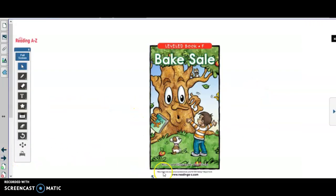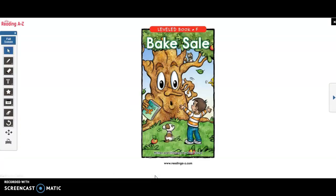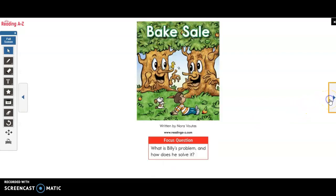So now we're going to look at this book and we're going to try using our strategies together. So this book is called, I don't know what that first word is. So I'm going to try Flippy. B-a-k-e, back. That doesn't sound right. B-a-k-e, bake sale. That's what this book is called.